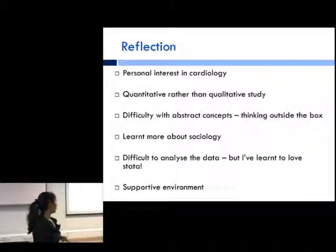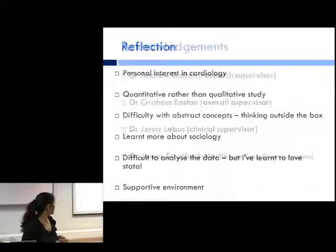The data was really difficult to analyse at the start. I didn't really know what I was doing with Stata. I went on a course and it helped, and I know a bit more about statistics. But I do quite like Stata now. I think it's fast. I think you can get a lot of results very quickly, and it's increased my understanding. And I think finally it's just been a great environment to work in. I've had a lot of support. Andrew's been very patient with me as my supervisor, because I have found it difficult to understand these concepts, and I think he's been a great help, and so has everyone in the department.